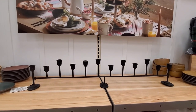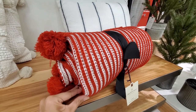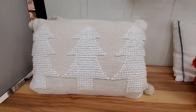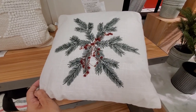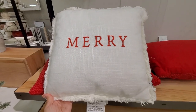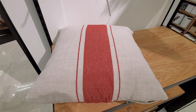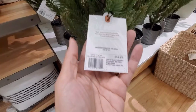And this candle holder, it's so beautiful. And then the pillows, I really like them too. This one with the three white trees. And this embroidery one, very pretty. I like especially the knitted ones, like the knitted cream stocking you saw at the beginning. One of my favorites from the whole collection.